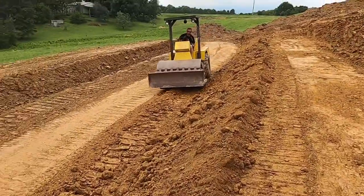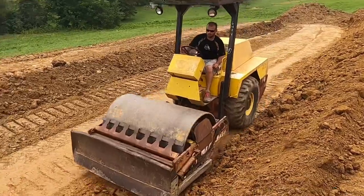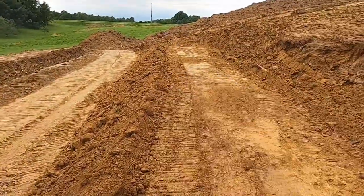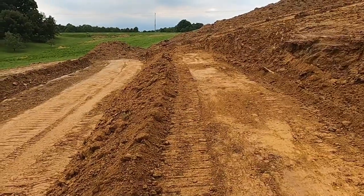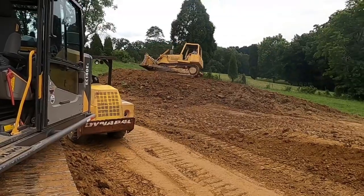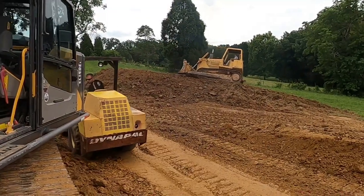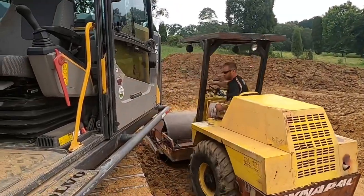Guys, here's where we're at. Aaron, I think it's the fifth lift in there. We pretty much got that one up to elevation. We got this bench here. We got the good dirt off of it, getting ready to dig the bad dirt out of there. Jerry's over on the topsoil pile. He's basically doing what we call capping the pile. Somebody parked in his way there. I don't know who that is.